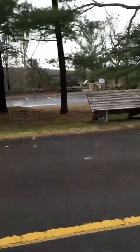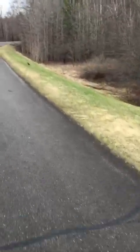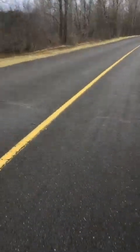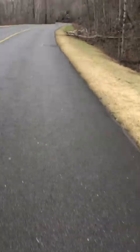I would stop at Pink Lake Lookout. I'm kind of on my way. Look at this little guy. It's a groundhog. It's not Groundhog Day, and I don't think I saw his shadow. I can't remember what the groundhog predicted.